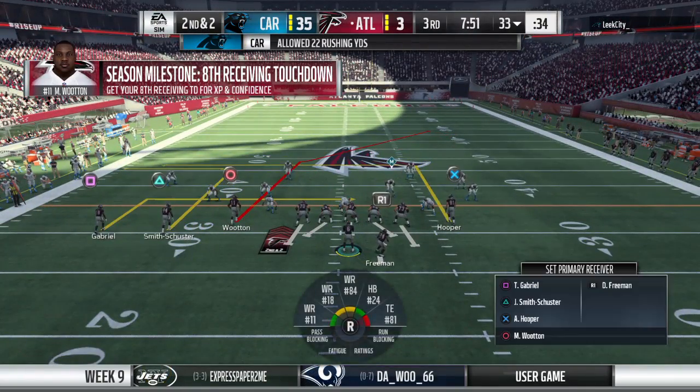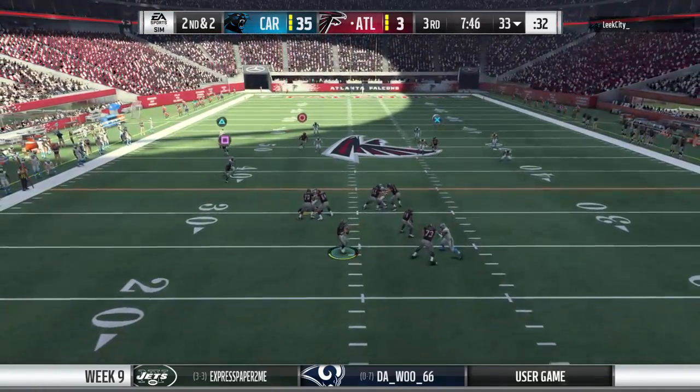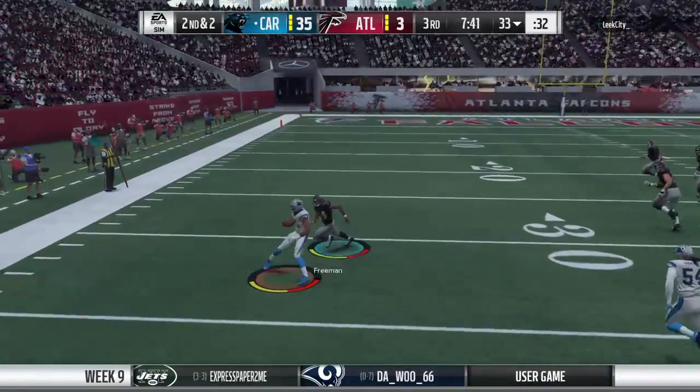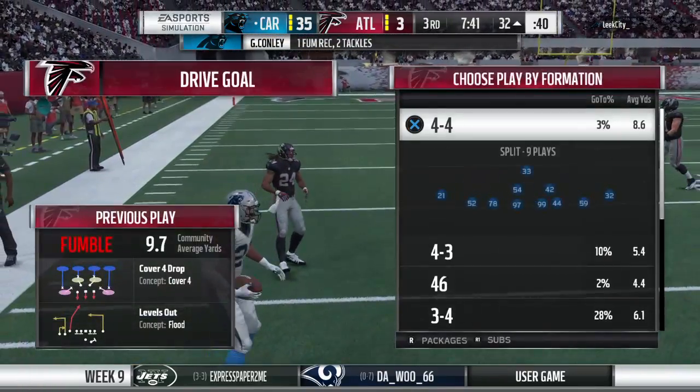We'll see if that script is a good one for them. First play of the drive, let's give credit all around. Excellent blocking, but the guy carrying the ball, and now a fumble. The ball's out, and it's picked up by the Panthers. And he'll get this back to the 32-yard line.